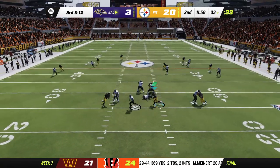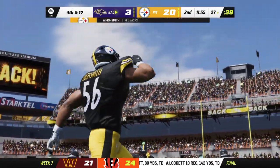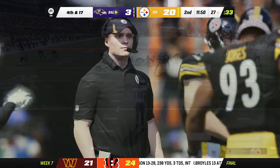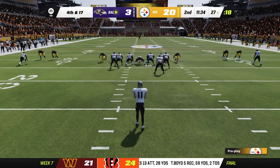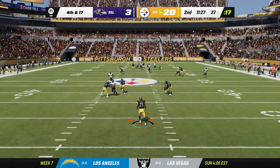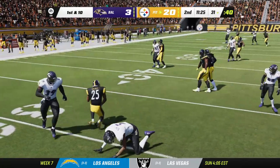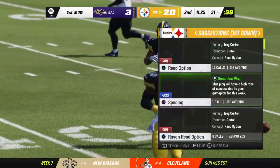From the gun on 3rd down, Jackson. Pressure comes, and the Steelers take him down. Multiple players combined for their team's first sack of the game. 4th down, and out comes Jordan Stout here to punt. 39 yards on the punt, give him just 1 yard on the return.